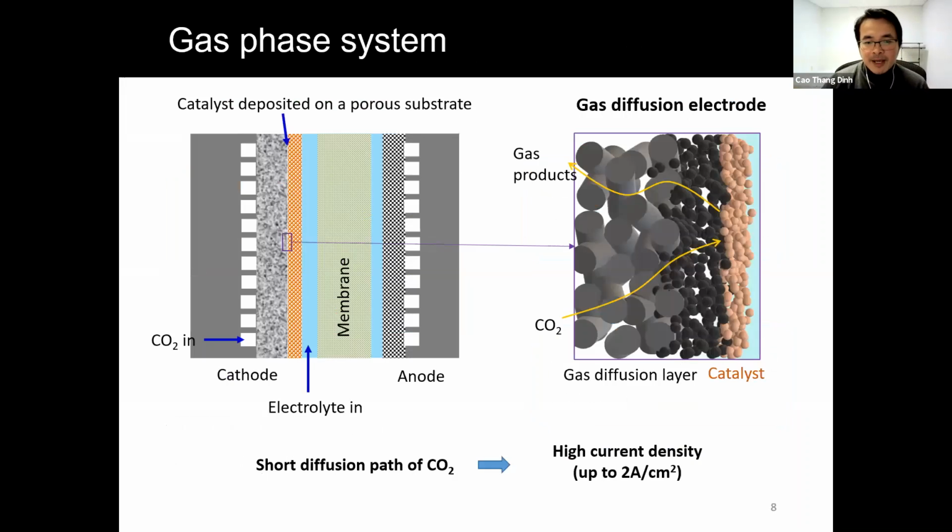So in terms of the system, if you want to perform the reaction at a high reaction rate so that you can decrease the capital cost of the system, one of the systems you need to work on is the gas phase CO2 system, where the CO2 is fed into the system from the gas phase, goes through a porous layer, which is the gas diffusion layer, to the surface of the catalyst. Here on the left-hand side, I show a schematic of an electrochemical cell with the cathode, the membrane, and the anode. The electrolyte here can be either liquid phase, which is the flow cell that I'm going to present in a minute, or you can use the electrolyte in the solid polymer phase, which is the membrane electrode assembly system.